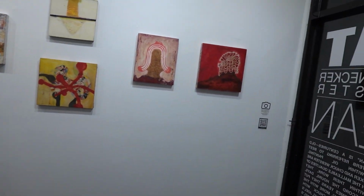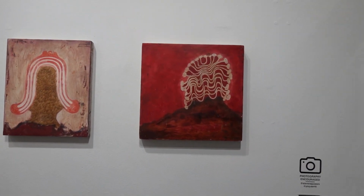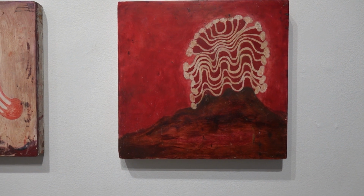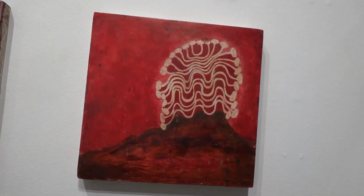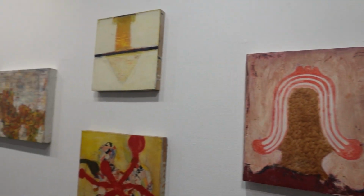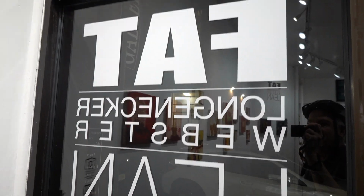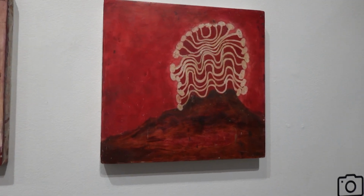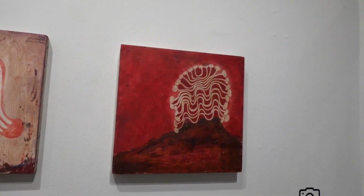Okay, well, we're going to start over here looking at the work of Chuck Webster. This is titled Wise Men, oil and wood, 2017. And I guess all of these paintings are on panel. And they're talking about the theme of the show, fat against lean. And Chucky is the lean aspect of that. I was looking at that thinking that kind of makes me think of a brain structure.